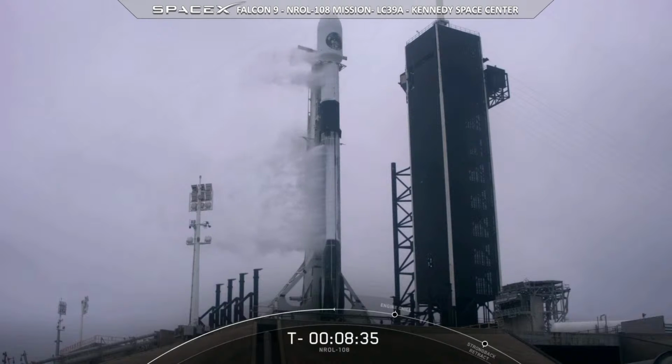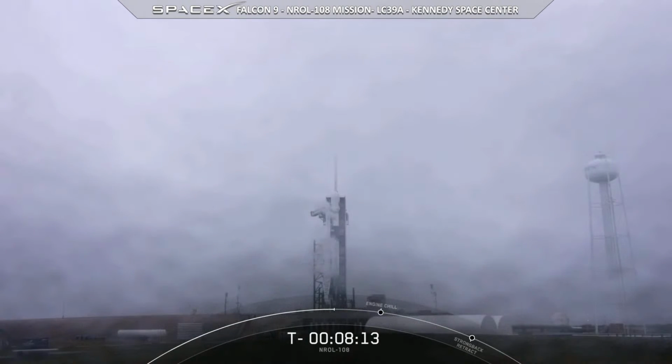Falcon 9 has also been loading propellants since the T-minus 35-minute mark, when we started loading both fuel and oxidizer into each of the stages. Our fuel is a refined form of kerosene known as rocket propellant 1. We also refer to it as RP1. Fuel is fully loaded on the second stage and will finish loading on the first stage around the T-minus 6-minute mark. As for oxidizer, we use super chilled liquid oxygen.